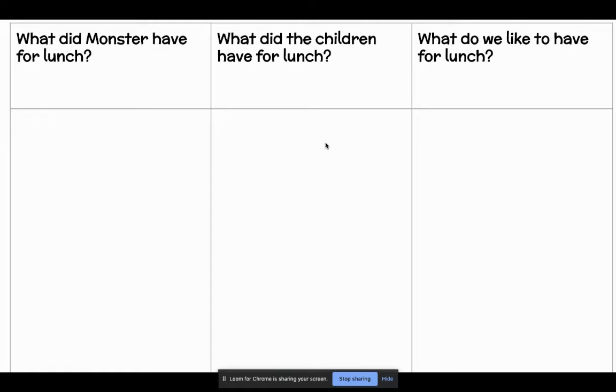And then in the next part, what did the children have for lunch? Try to remember what the children had, and you can draw it over here, and you can write some of the sounds that you can hear, or you can get a grown-up to help you to label it. And then if you'd like to, I'd really like to know what we like to have for lunch. So whatever it is that you like to have for lunch, you can draw it over here, and then you can label it with the sounds that you can hear from its name.